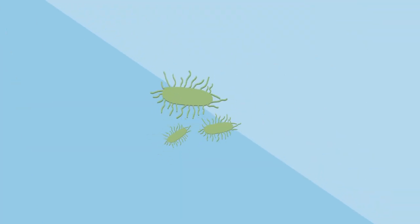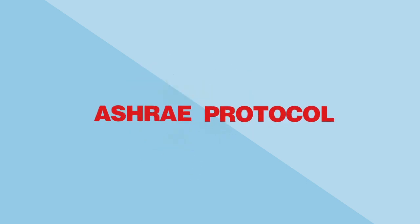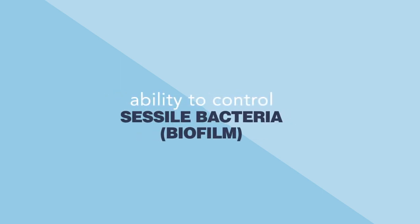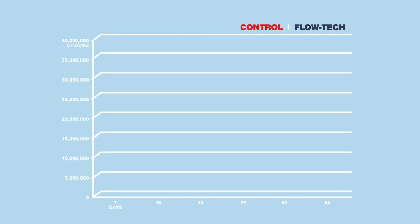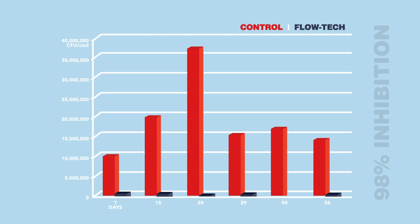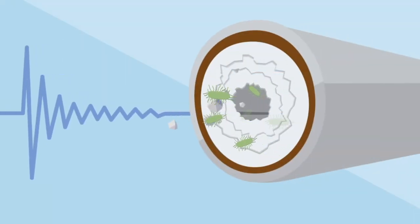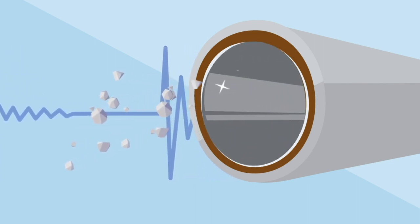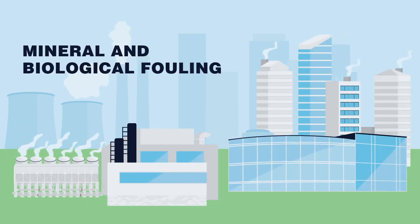Unlike previous technologies, Flow-Tech's unique ability to inhibit biofilm was validated using ASHRAE's protocol to evaluate chemical-free technologies and their ability to control sessile bacteria, or biofilm. After numerous technologies failed to beat the control, Flow-Tech achieved 98% inhibition. Physically attacking through electroporation and encapsulation, Flow-Tech dramatically reduces bacteria counts, protects against natural spikes, and mitigates the amplification of Legionella. Flow-Tech protects against both mineral and biological fouling.